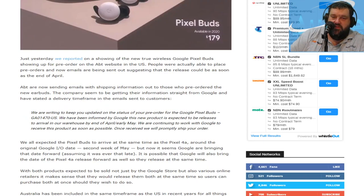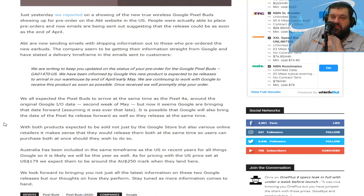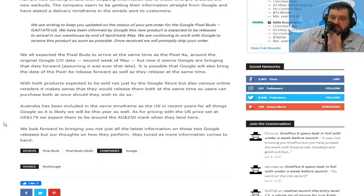There's a report on the new true wireless Google Pixel Buds showing up for pre-order on their website. People are actually able to place pre-orders, and emails have been sent out suggesting that the release could be as soon as the end of April. ABT are now sending emails with shipping information to those who pre-ordered the earbuds. Everyone expected the Pixel Buds to arrive at the same time as the 4A, around the original Google I/O date, second week of May. But now since they're bringing it forward, Australia's been included in the same timeline as the US.